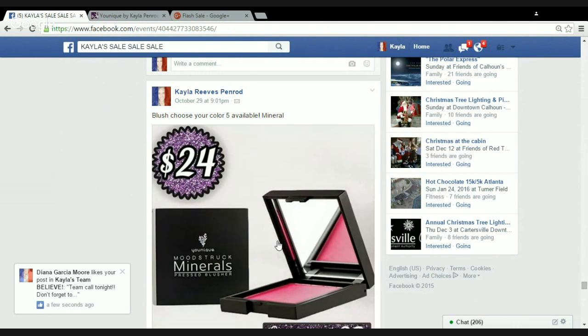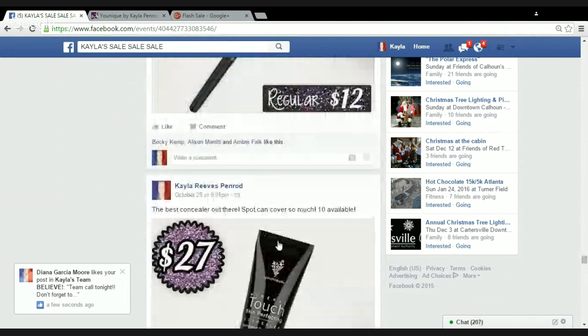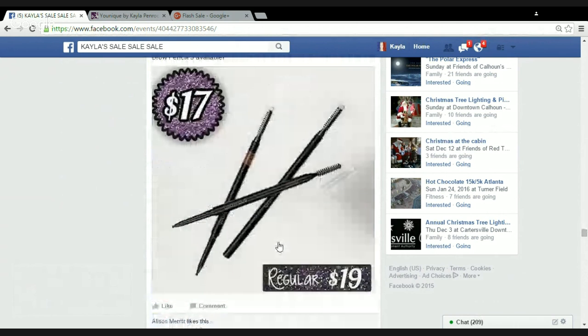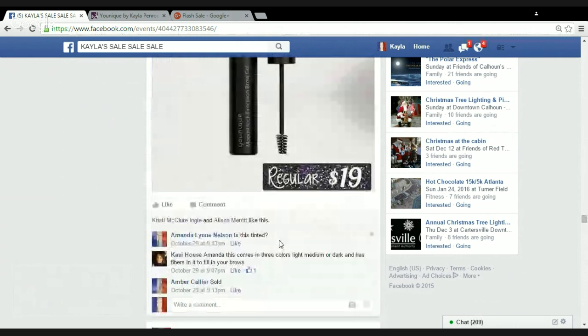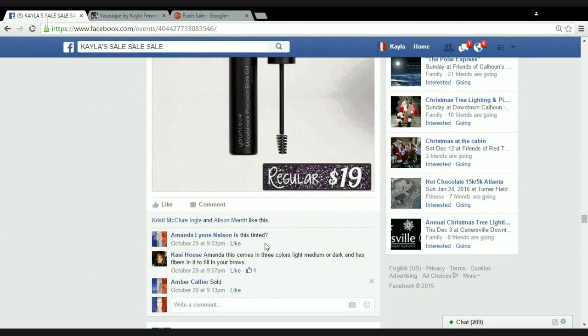So anyways, you just sit there and you post these. You post all the pictures of what you have, and you just let the people comment sold. I'll show you, some of this stuff is not going to be sold. So don't get your panties in a wad if it doesn't get sold, because not all of it's going to get sold. But as you can see, they'll ask questions like, is this tinted? And then Casey House was on there and she answered the question while I was posting the stuff. And then somebody commented sold.